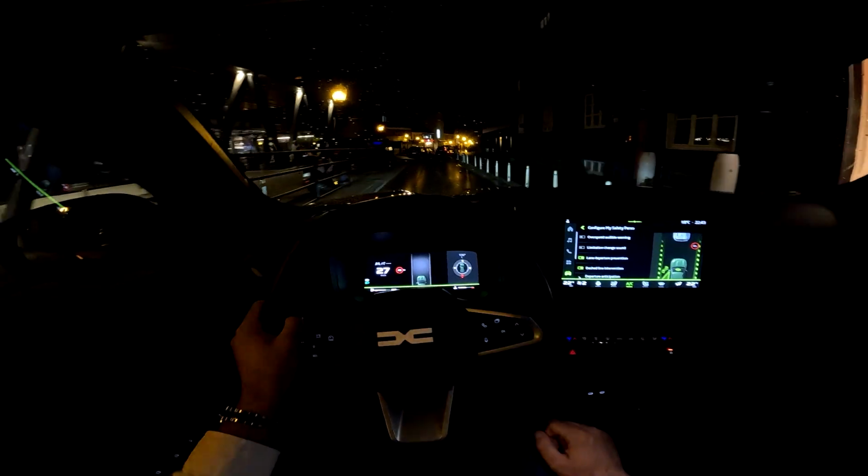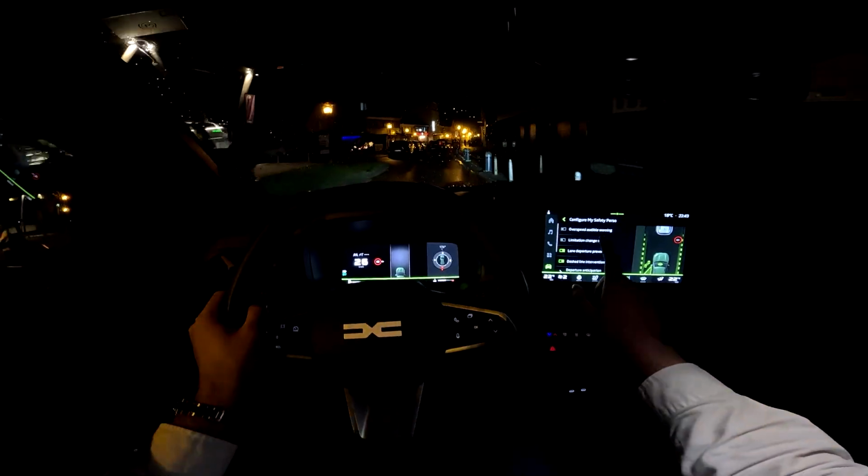If we go here to driving assistance, now you have safety, comfort, parking. You can then configure it out, and here is where you can configure my safety perso. So you have a bunch of things.